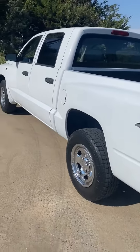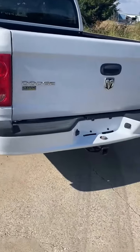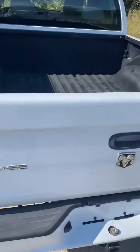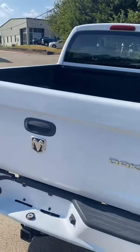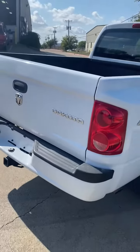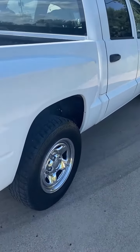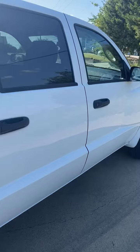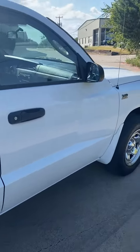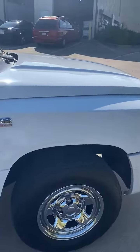Carfax certified, no accidents, one owner. Tow package, sprayed bed liner, one owner Texas rust-free vehicle. Tires are in good condition. You will not find a door ding on this truck. Very, very clean and straight.